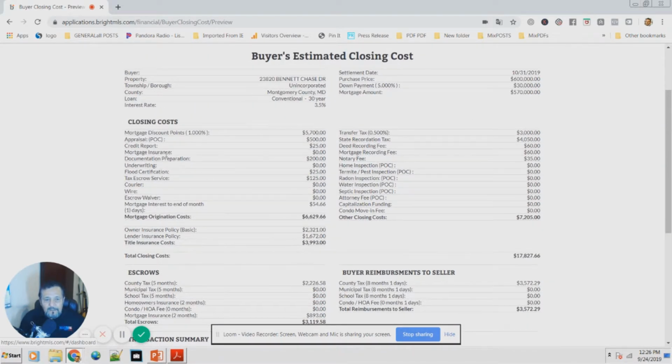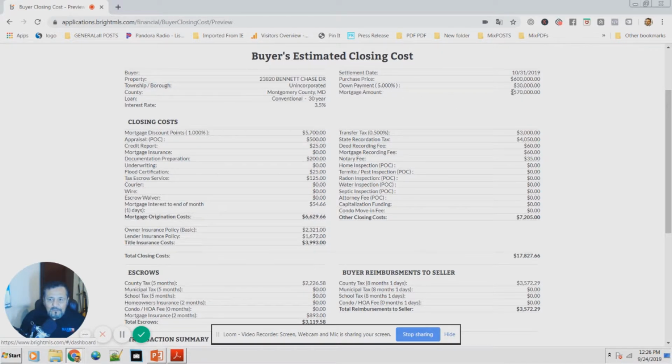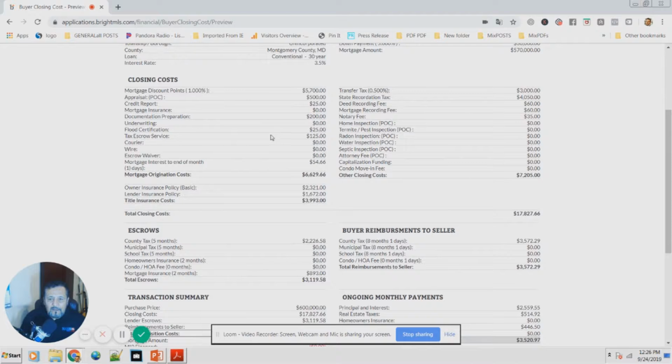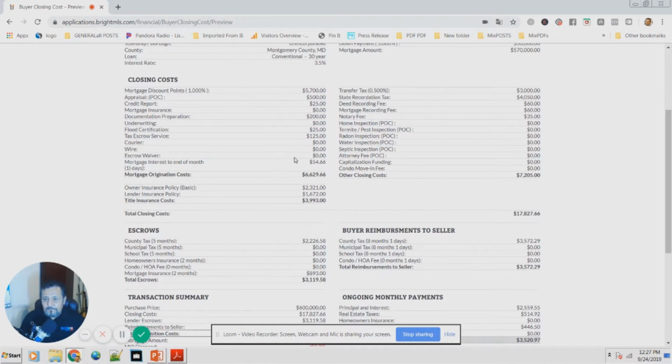In this case, they're buying a $600,000 home, and the mortgage amount is going to be $570,000. So they're going to be paying 5%, which is $30,000. Okay, and the closing cost that they have to pay is distributed here from different areas. This is the closing cost for a buyer. This includes all the discount points, the credit report, the certifications and interest of the mortgage, and then they're also going to ask you to have an owner's insurance policy and a lender insurance policy. This is the cost that you have to pay.